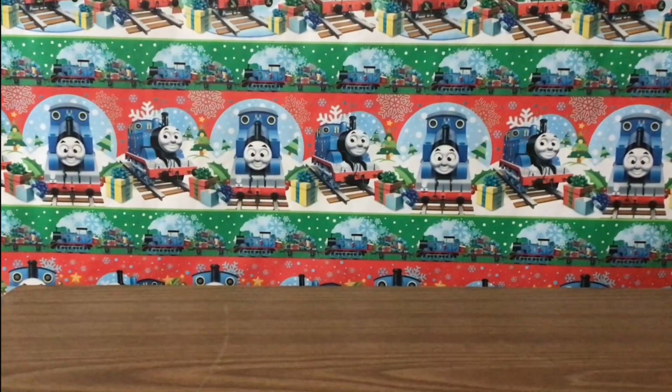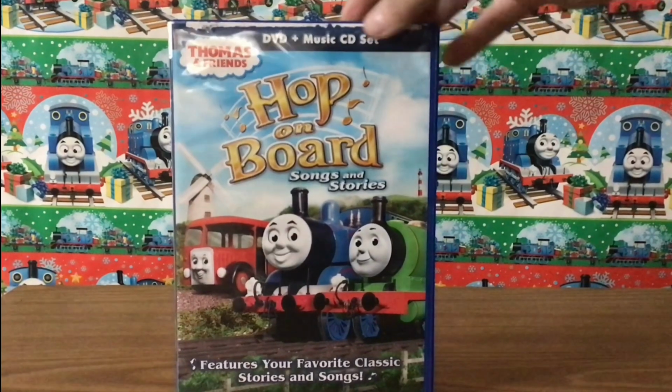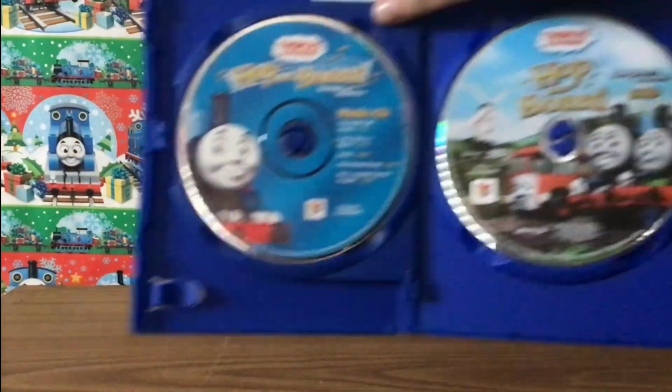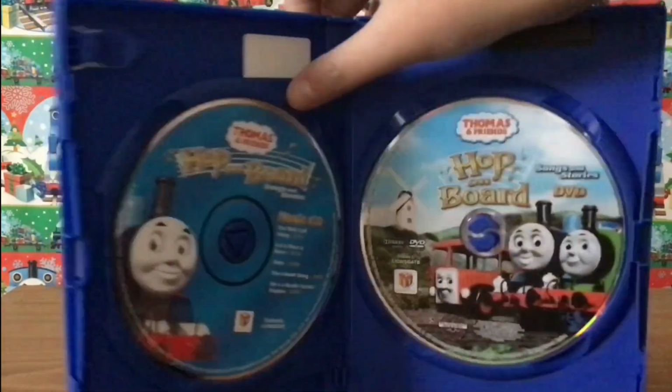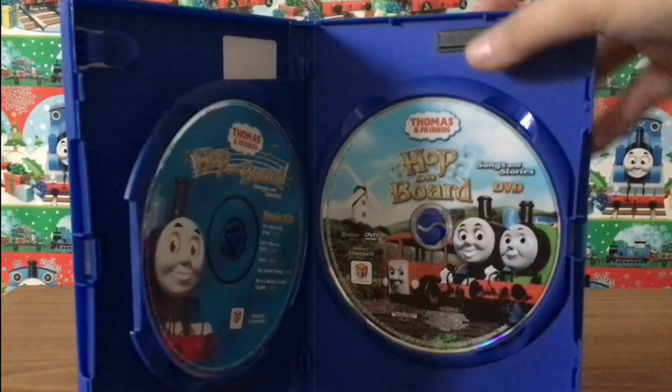Here is technically a re-release for Sing Along and Stories. This is the Hop On Board Songs and Stories DVD and CD pack. There's the CD. It's technically, if you want to call it, a music sampler. And then you have the Hop On Board DVD, which again is just Sing Along and Stories. It's nothing really too special.